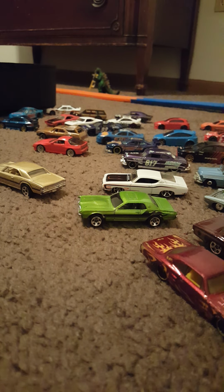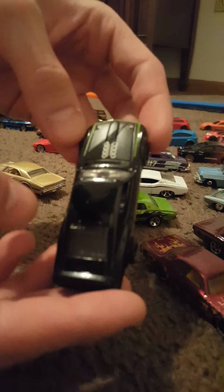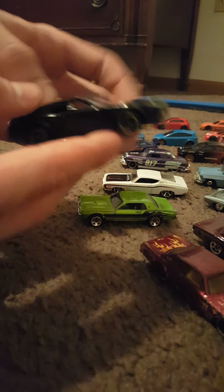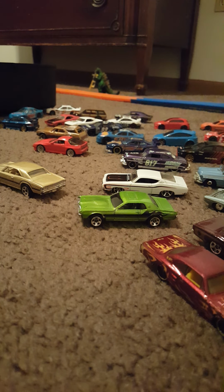And up next we have a new casting. This one is the 69 Ford Mustang Boss 302. I think I have the Zamac version of this too, if I am correct. I have to look for it. Could be in here. I think I found 2 of them. Pull him away, put him back in his packaging.